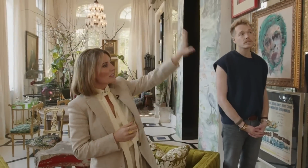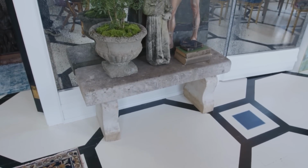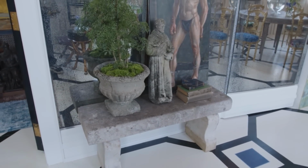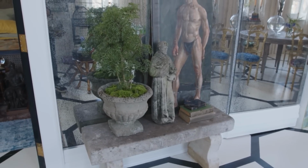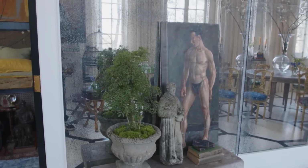So the mirrors that are on this wall and that wall were part of the bonus of buying a home, originally designed by Andrew Brown, and they really expand the space. Instead of that being a solid wall and it closing in, you see reflectiveness, and it makes it feel bigger. So yes, that's a masterclass trick that Andrew Brown taught us.